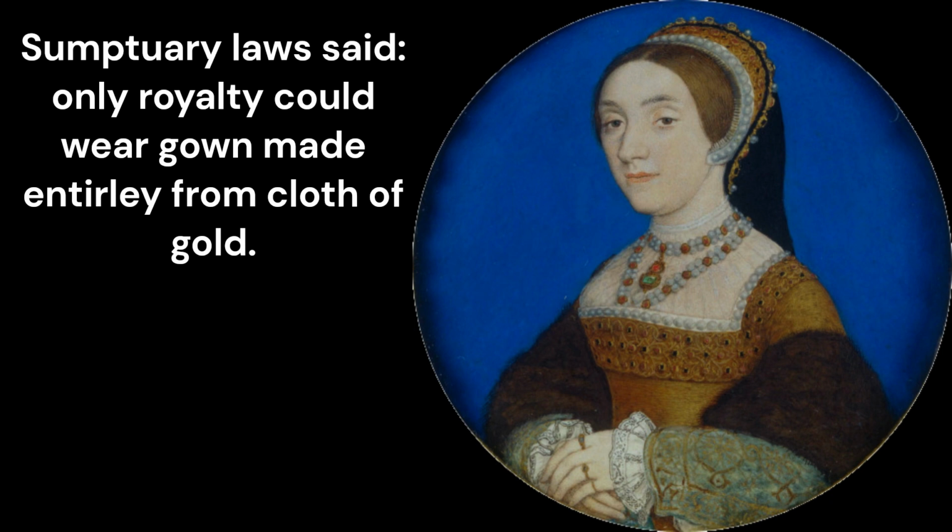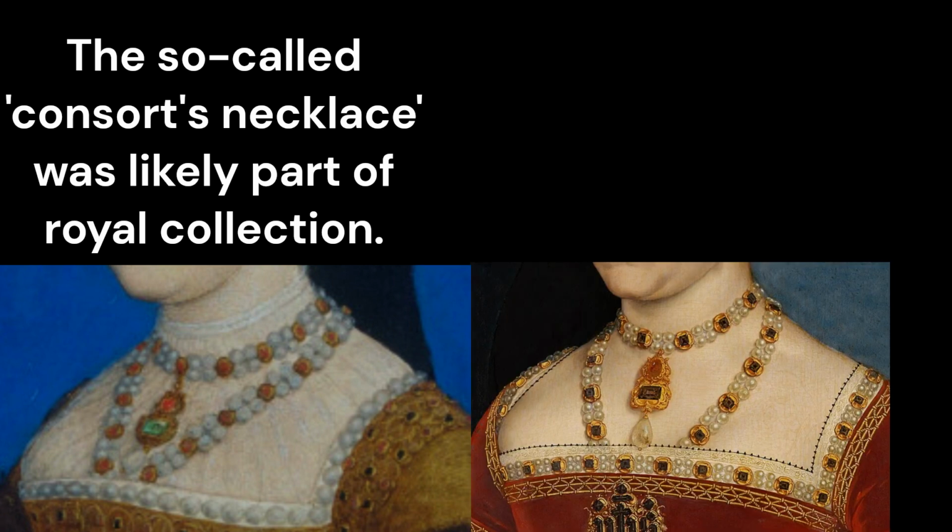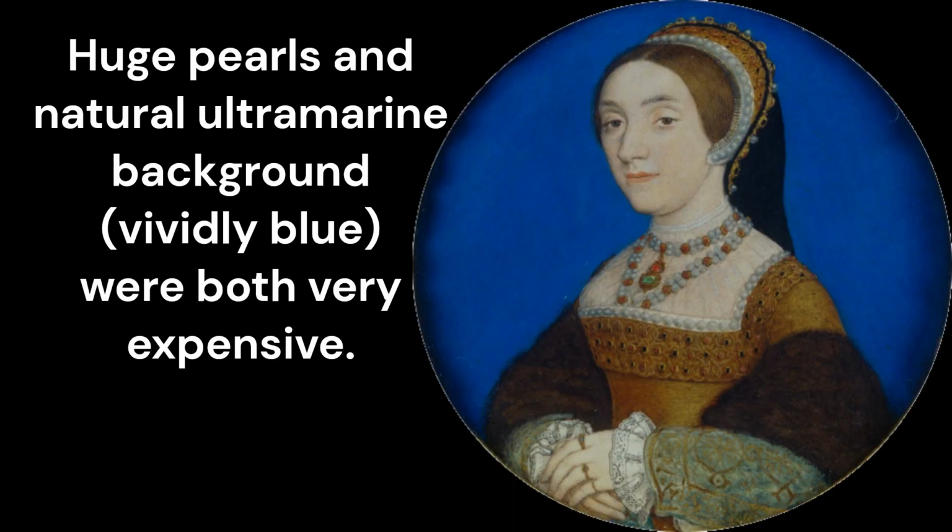Who is this woman? Most of you would reply that it's Katherine Howard. But I don't agree with this identification, and I'm going to explain to you why. It is without doubt a royal, because sumptuary laws prevented anybody but royalty from wearing a gown made entirely from cloth of gold. The woman wears a so-called consort's necklace, which was likely part of the royal collection and which Queen Jane Seymour wore prior. The huge pearls and natural ultramarine background all point to the wealth of the sitter.